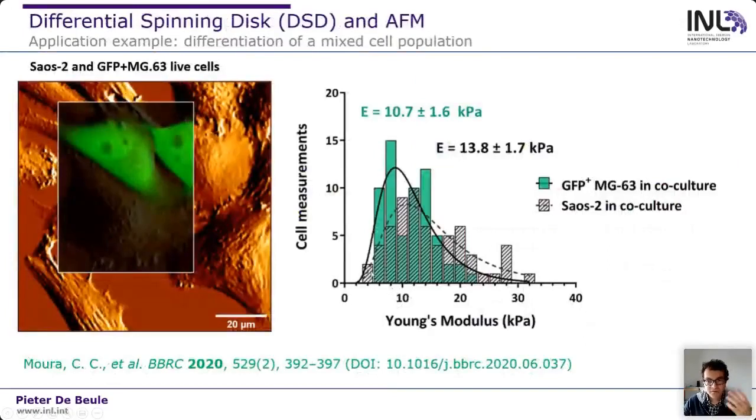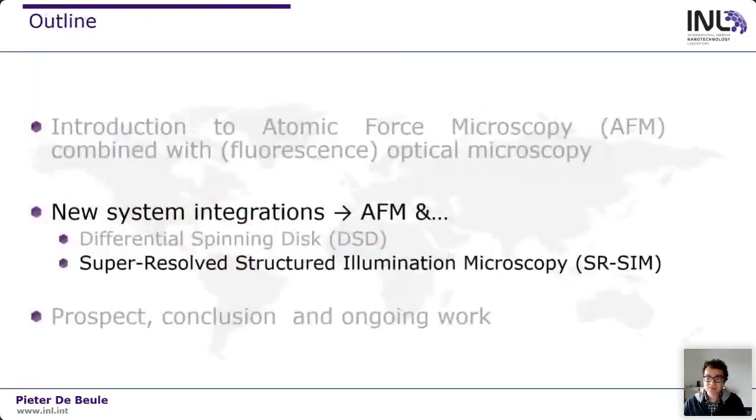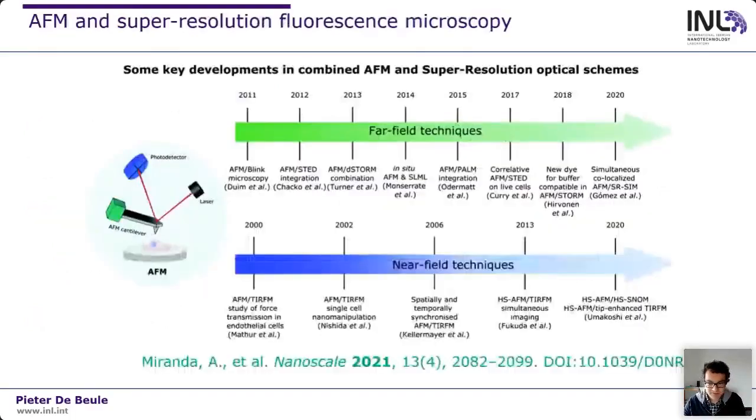We have also confirmed this on a bone cell population, whereby we had a mixed bone cell population, and we were observing which of the cells were stiffer compared to the others. So let me also now briefly talk a bit, but I think we're running a little bit out of time, I see. We have also expanded our technology by integrating SIM microscopy with AFM.